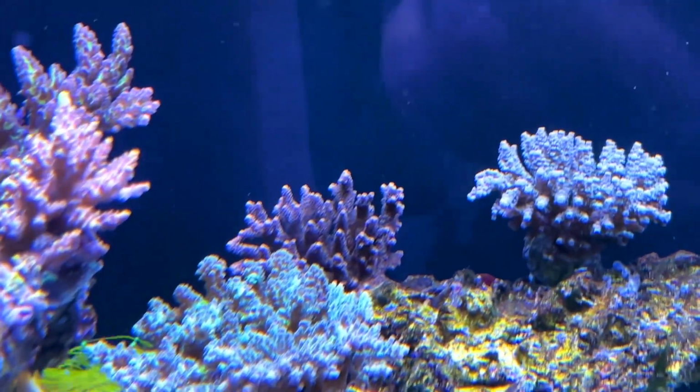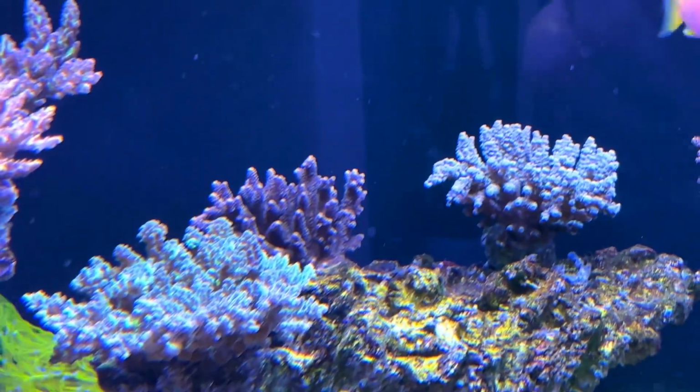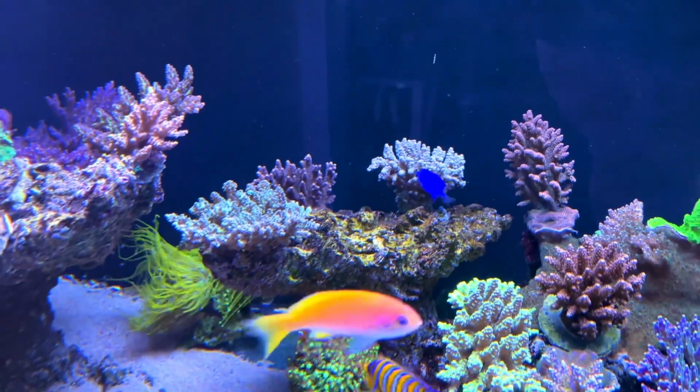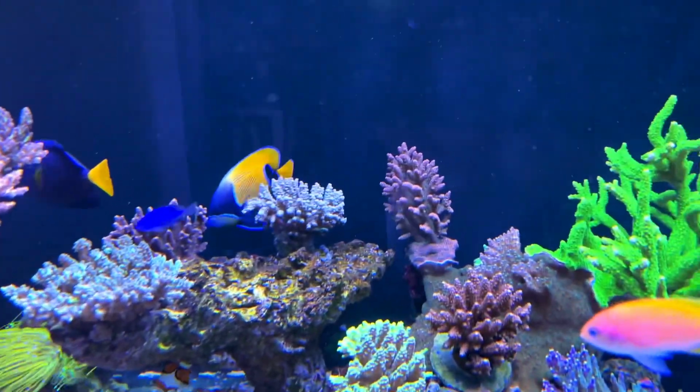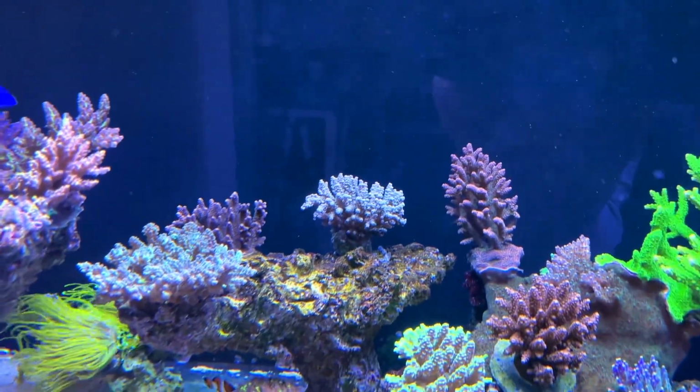Kind of blocking here. A red millipora. This was kind of a bad purchase on my part. I didn't really look closely enough on the video that they sent me, and I think I have quite a similar one right here, so might have a double of that one.